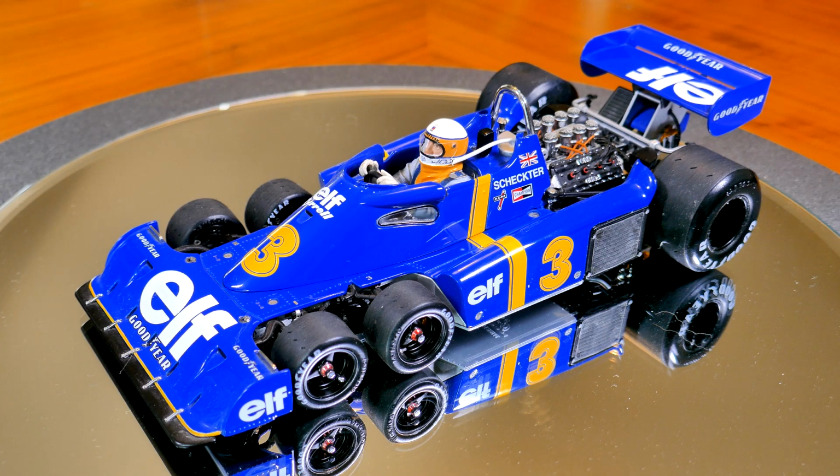He won the Swedish Grand Prix in, I believe, 1976, and Patrick Depailler finished in second, so it did have some success, but that was its only win. Okay, and the reason why I bought this model is, like I said, it has greater detail than the other model, and it is a nicer model. So let's go ahead and take a look at things here.